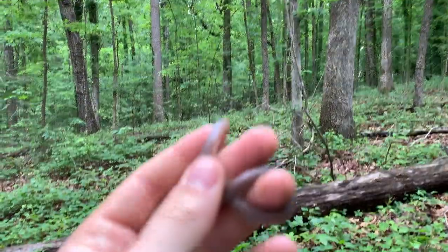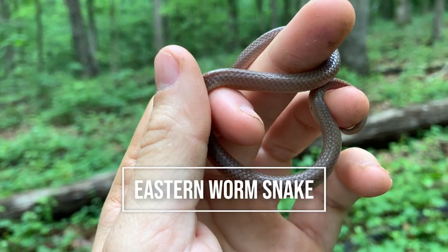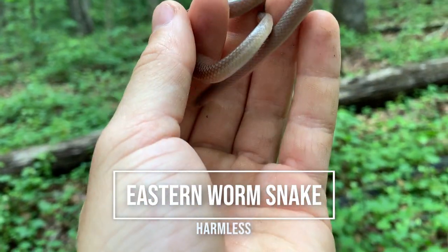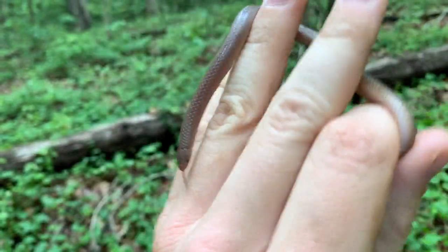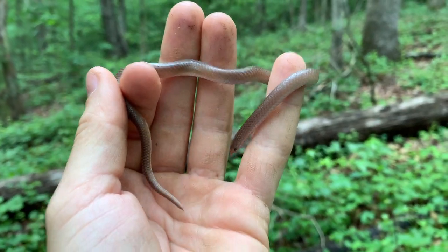All right guys, well it took a while, but I just flipped our first snake of the day in Atlanta. This is a little worm snake, pretty common pretty much everywhere, but it is the first snake of the day we've seen. So I figured I'd show you guys real quick, but we're just gonna put this guy back under his rock and keep looking for a king or anything else.